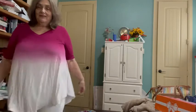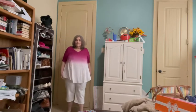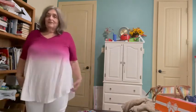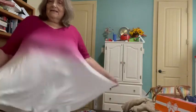This I like. I think this is supposed to be loose like this. Looks a little big, but I think it's supposed to be that way. Then here's those white capris. I think this is a really cute outfit. You think this looks too big? I mean, it fits up here. I think this part's just supposed to be, they call it a swing blouse. What do you think?